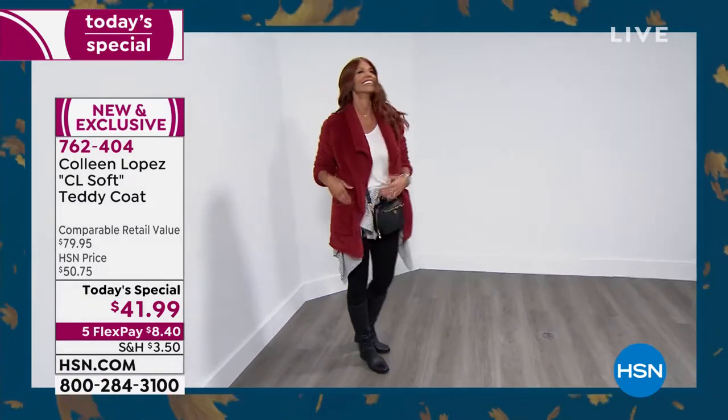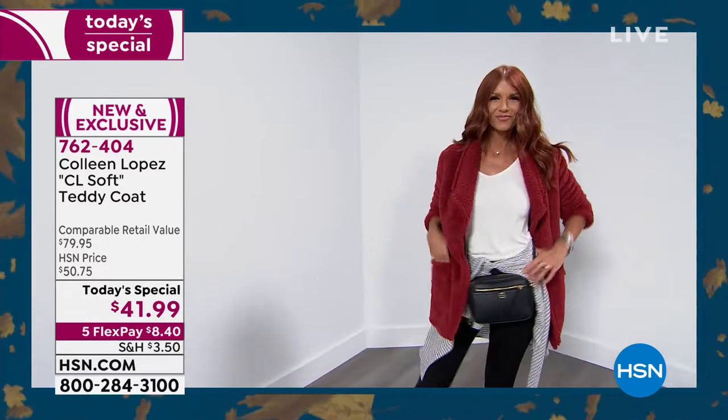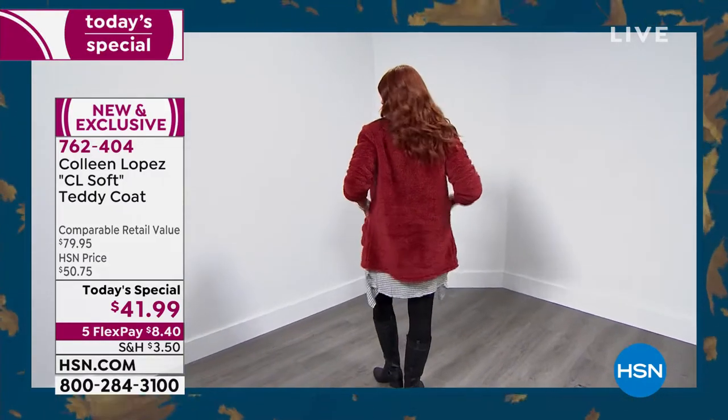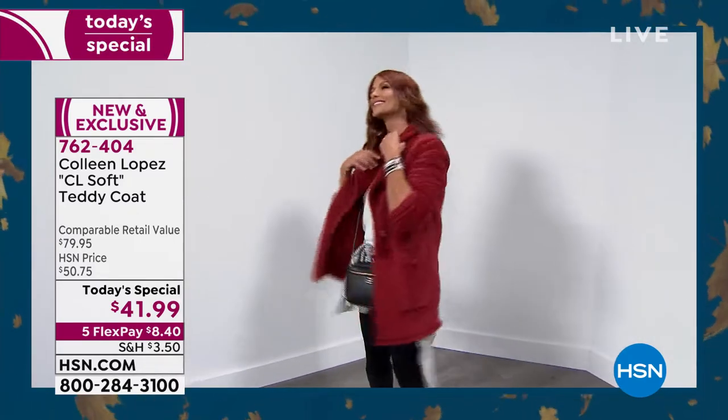Okay, Sonia's wearing the burgundy now. Sonia, you're wearing the small, I believe, right? Or the extra small? Yeah, okay, so she's in the extra small, and Sonia's 5'11". She's usually a size 4. That's what I'm wearing. I'm a lot shorter than Sonia, but you can see that length really gives you that car coat length, but it's not too long that it gets in the way when you get in and out of your vehicle.